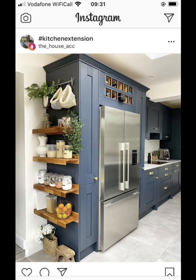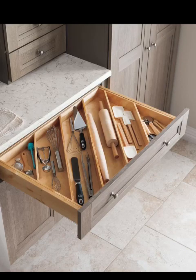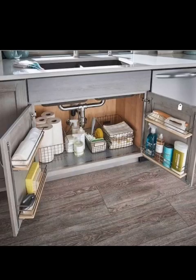Last but not the least, establish a weekly maintenance routine. Dedicate some time to reorganize and clean your kitchen. This habit prevents clutter from piling up and ensures that your kitchen remains a functional and inviting space.